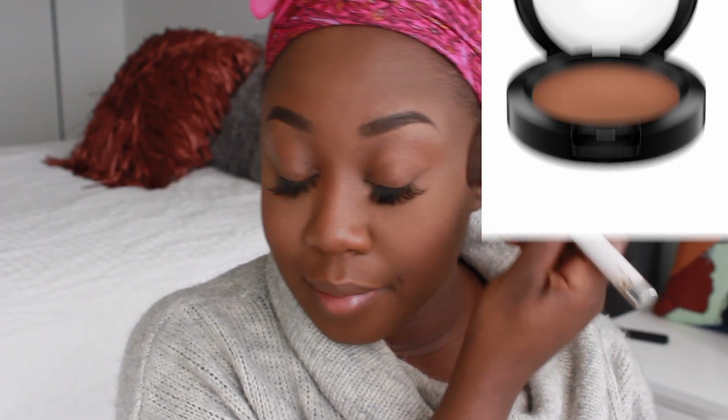There's just something about blush that brings the look together. Today I'm using MAC's Raizen, which is a go-to, my favorite, especially for dark-skinned ladies. I apply it on the apples of my cheeks and slowly brush it out.